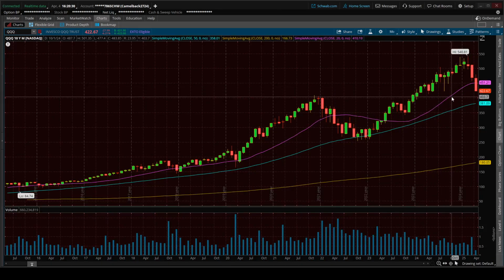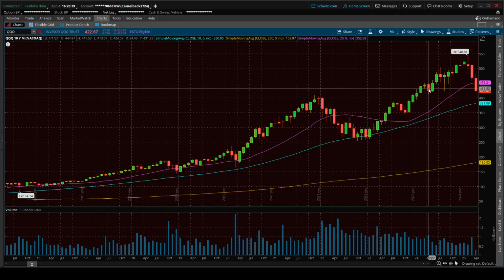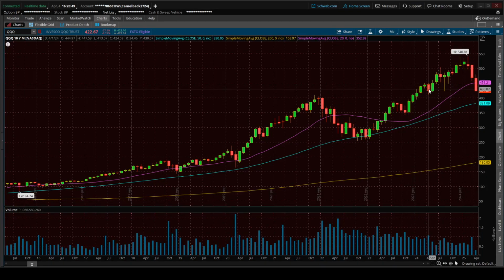So let's see. Yes, we did take out this August low, but not by a lot. Do we get continuation down and test April low of 413? I think we have a good chance of doing that. And then we'll see what happens there. So the monthly is down. So my next big hump level, I'll round it out, is 413.